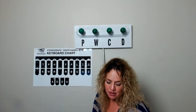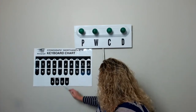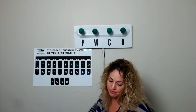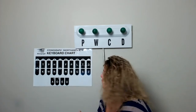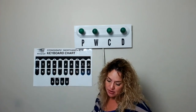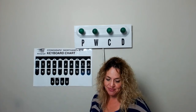Line 13, stitch up the rip in the robe. You want to make sure and phrase up the, U, final P, final T, up the. Line 14, he did not botch the job. Again, botch has a broad A sound, but it's spelled with an O in English, so we're going to keep it with an O, B-O-C-H. Okay, everything else there looks good.